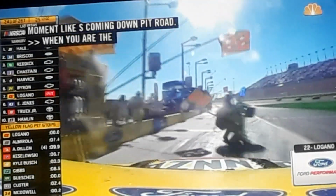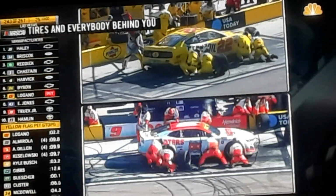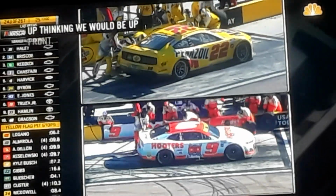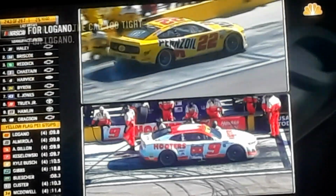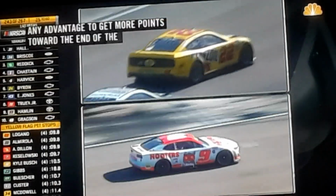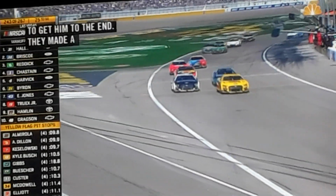What they said was, we tightened up thinking we would be up front, but remember, Dave, they had that bad stop, so in traffic, car way too tight for Joey Logano. Trying to give Chase Elliott any advantage he can to try to get some more points toward the end of this race, so they'll take 4 fresh tires to get into the end. They made a major change the last time they came down pit road, still working to try to get this 9 car in the racetrack for Chase.